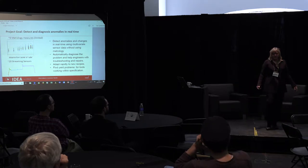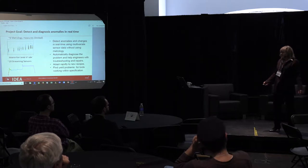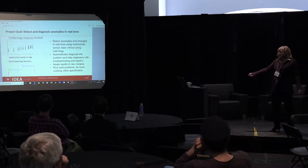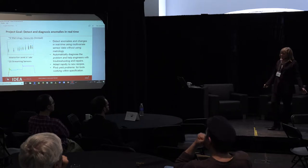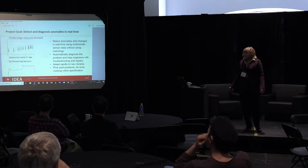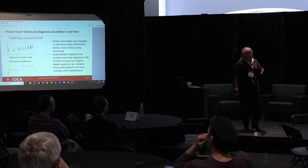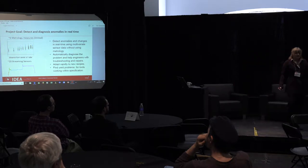We have to do it in roughly real time using multivariate data from the sensors. We're not really allowed to use this data because it's acquired much later. We can use it for validation, to see if we're on the right track and finding actual changes that are associated with changes in the wafers. And this process should find the anomalies, and it's also got to help the engineers decide what to do.